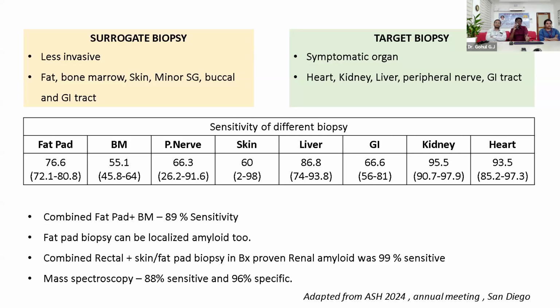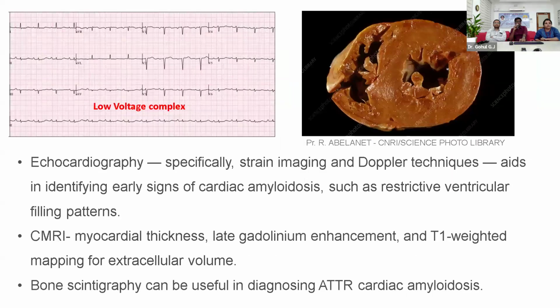This is another retrospective study. They combined rectal and skin or fat pad biopsy in biopsy-poor renal amyloidosis. Here they were able to demonstrate 99% sensitivity when combining rectal plus skin or fat pad biopsy. And mass spectrometry will have an 89% sensitivity and the specificity is 96%.